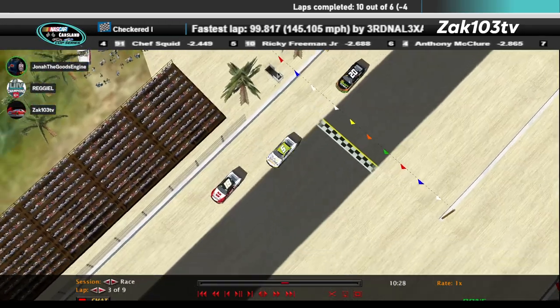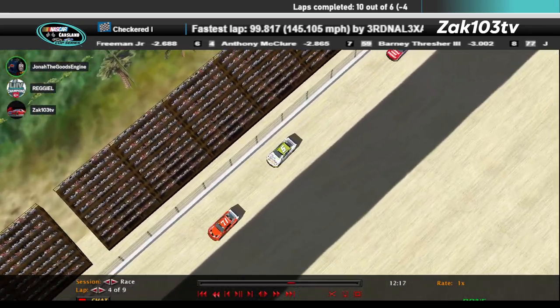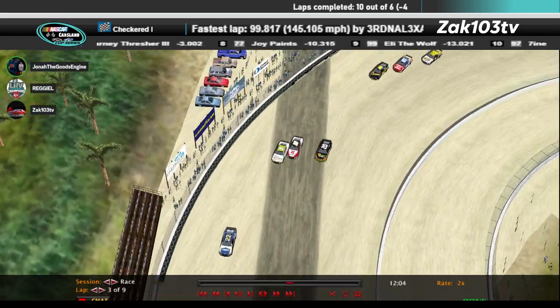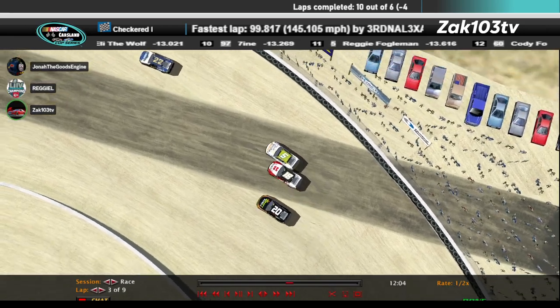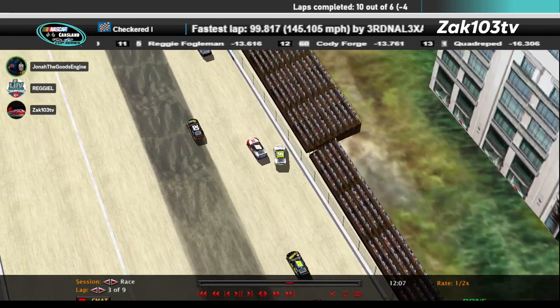Don't know if Reggie will reach the cutoff line to pass Chef Squid on Bradley Green. Actually, Reggie, I think, came out of this with a top 10. Yeah, I think he will come out of the top 10. Yeah, okay, so there's what I would blame the 20 on this. The 20 moved the 18 into the 5. Yeah, I think the 20 caused all of this.